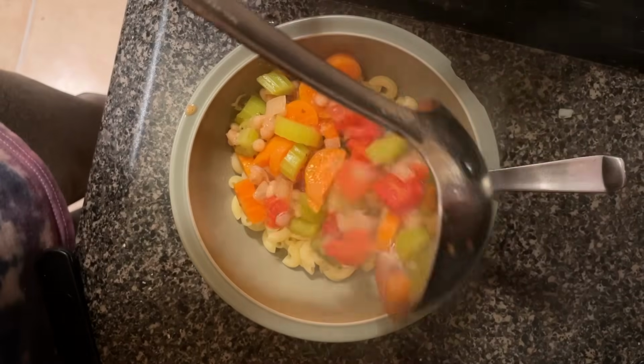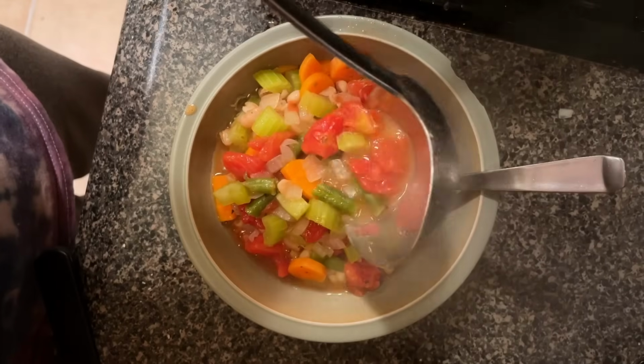Here's what I recommend if you're making a large batch of this, or even a regular batch that you're not gonna eat all at once. The recipe says to throw the pasta into the soup and let it cook there. If you leave the pasta in, it's just gonna get a bit gloopy and gross. So I highly recommend cooking the pasta separately and just adding it to the soup you're gonna currently eat. It'll just store better for leftovers. Don't add it all in together.